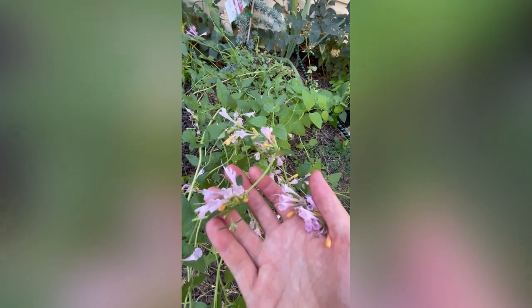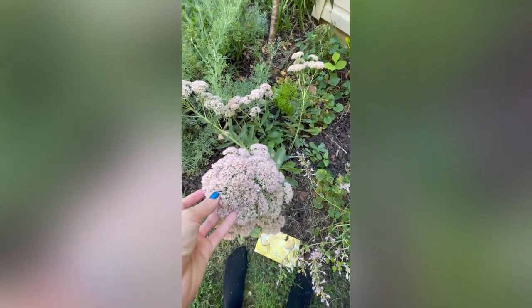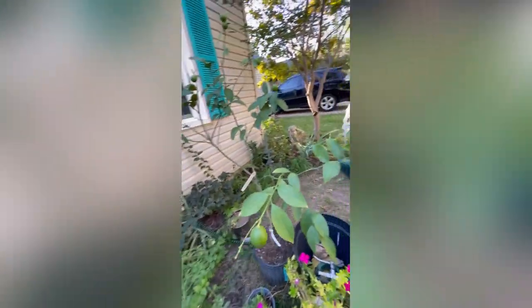Oh, and there's a little caterpillar on him. He's so pretty though. This is another one of those sedums. I'm gonna find it and put its name up. I don't know why I can't think of it. And there's the citrus tree, just by the way, since the tag's on the ground.